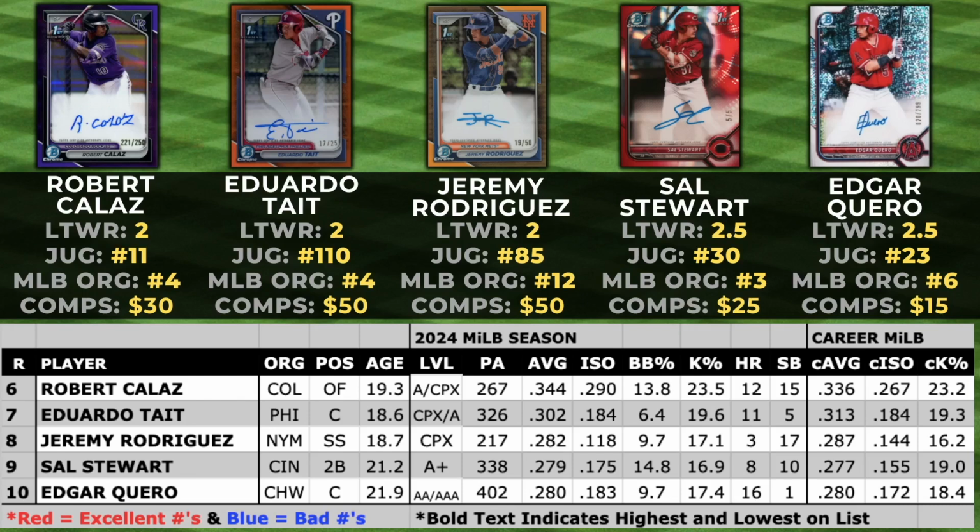His career numbers are pretty solid as well: .287 career batting average with a .144 ISO and a sub-20 K percentage. He's number 12 in the Mets organization according to MLB.com. On the Juggernaut this past season, he finished at 85 among all minor league prospects. He's a Let's Talk Wax rank of 2 due to his ceiling, and his cards are pretty expensive, right around the $50 line. Like I said, there's still a lot of risk here, but he's also got a very high ceiling as a young player.